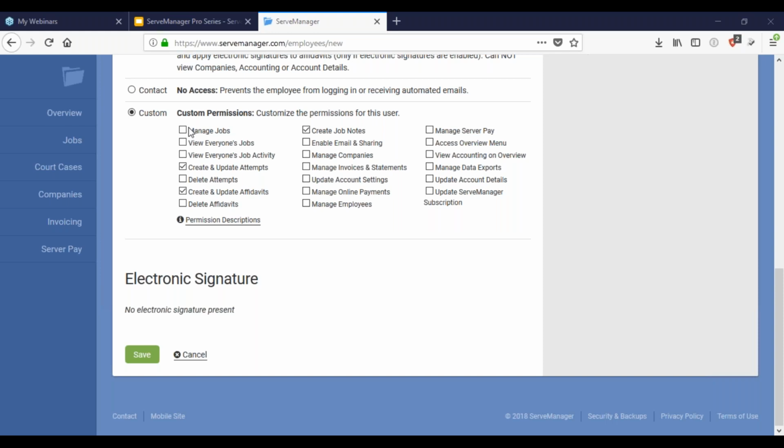The other side is using ServeManager. They can invoice you, and that goes for employees and contractors. If you're working with contractors, they have their own account, they can actually send you an invoice through ServeManager because you're their client, so they can invoice you just like you would be invoicing your own client. But that's kind of separate from the actual server pay feature.